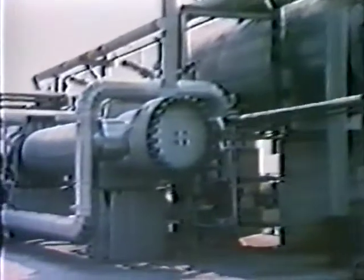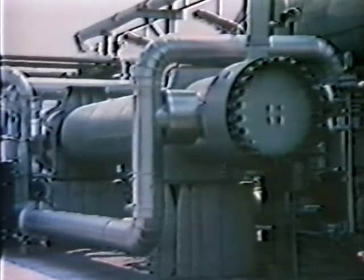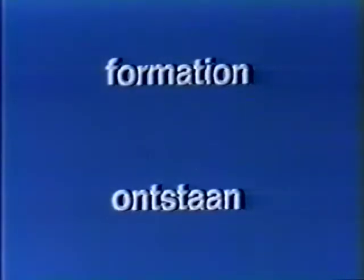Despite the drying, it's apparently still possible for a certain amount of condensation to take place in the transport pipelines. The reason for this is the physical behavior of the gas. The hydrocarbon dew point exhibits retrograde condensation. The dew point rises at decreasing gas pressure.